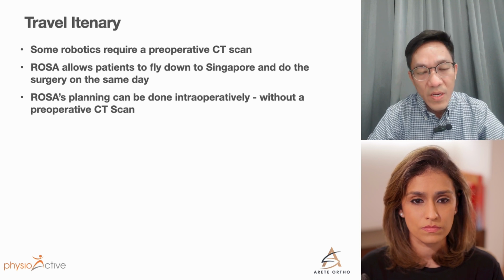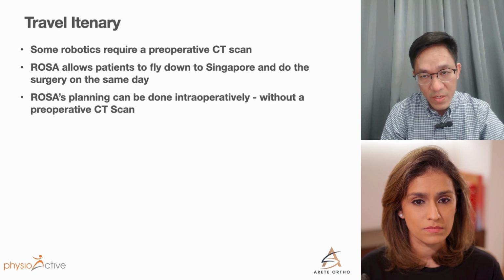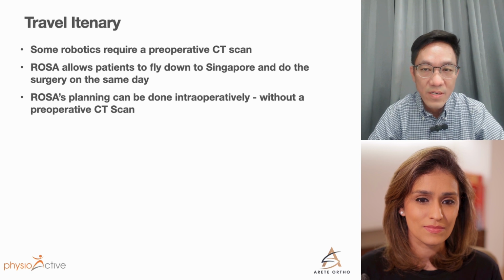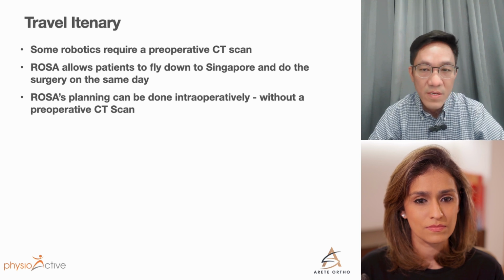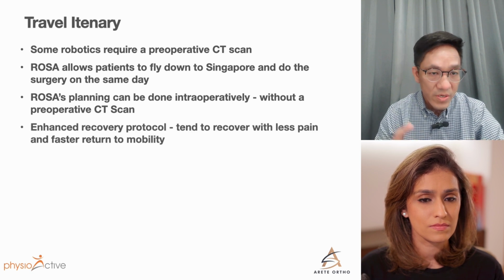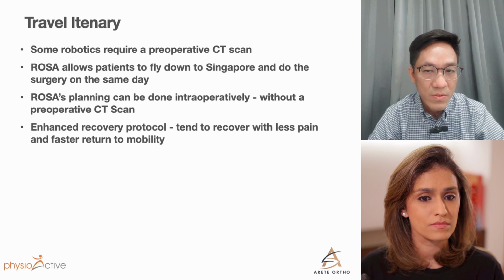So a patient can simply make an appointment with a surgeon who is trained in the robotic knee replacement with the ROSA technology, fly over, have a consult, and it's entirely possible to have surgery done the same day or the following day. What's also very interesting about robotic technology is that with more accurate bone cuts and more natural soft tissue balancing, data seems to suggest that these patients tend to recover faster. When I do a robotic knee replacement, most of these patients are placed on an enhanced recovery protocol, which means they tend to recover after the operation with less pain and a faster return to mobility.